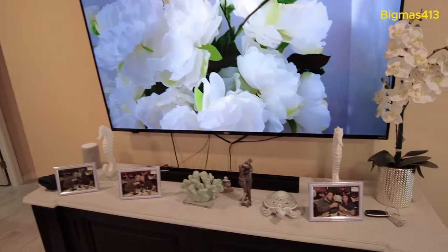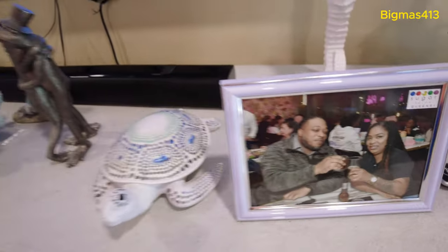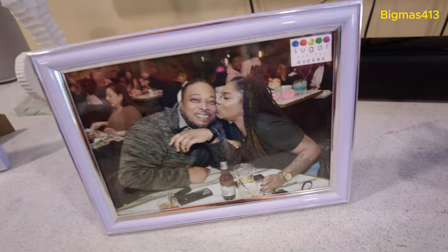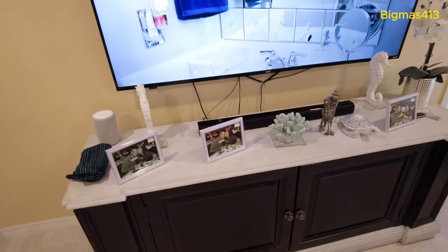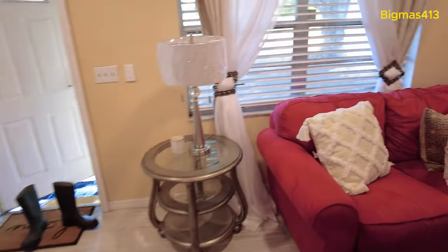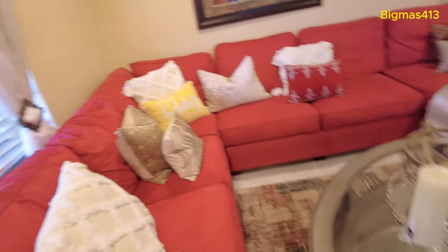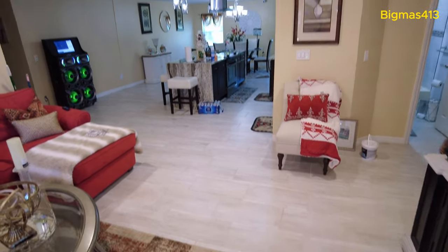The flowers are from Michael. Hey, this is our photo we took in New York at the Sugar Factory. Now, over here on the vanity, I changed out the mirror. I got this mirror from a Facebook Marketplace seller, originally from Williams Sonoma.